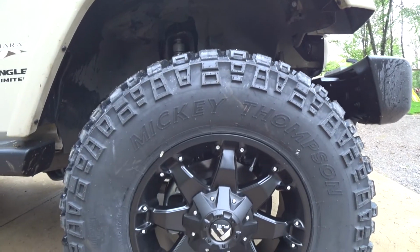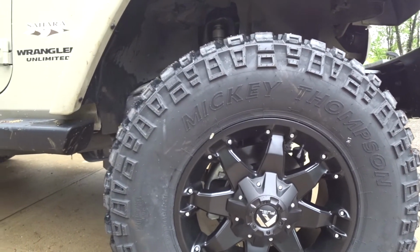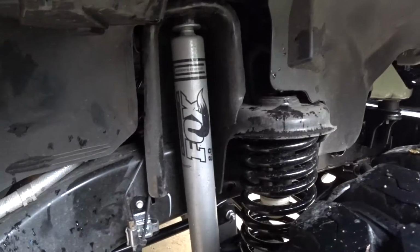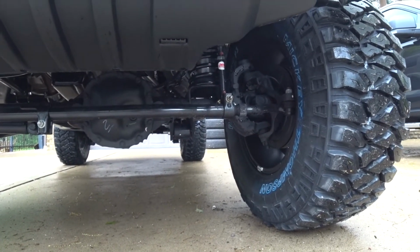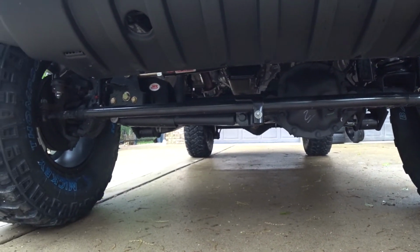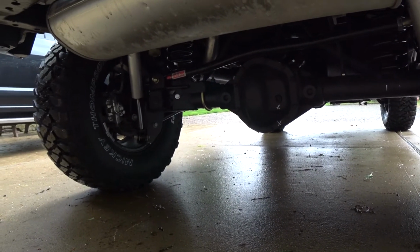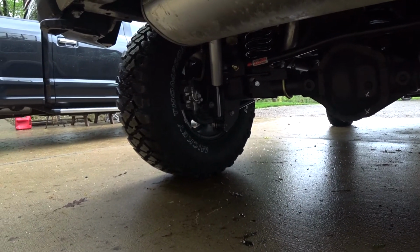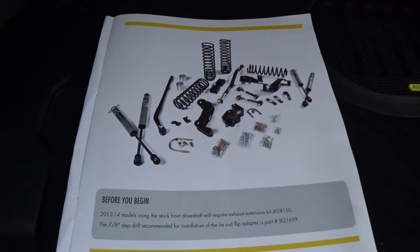The Mickey Thompson Baja MTZ 35s and Fuel wheels. JKS comes with the dual rate coil springs, Fox shocks, adjustable front track bar. It's got the quicker disconnects, new lower control arms. Here's actually all the parts that come with this JKS suspension.